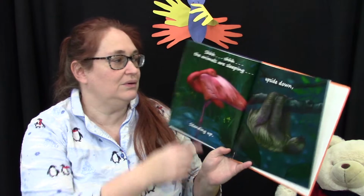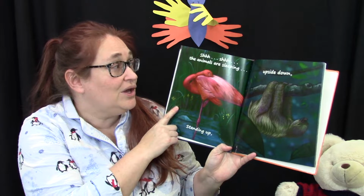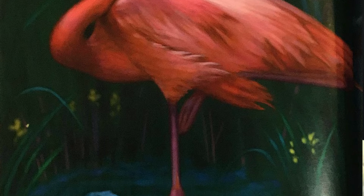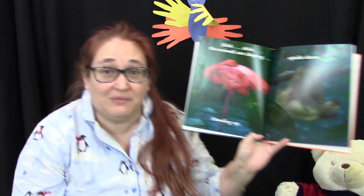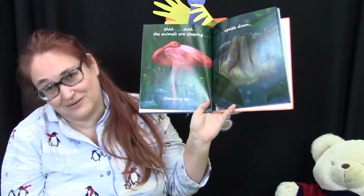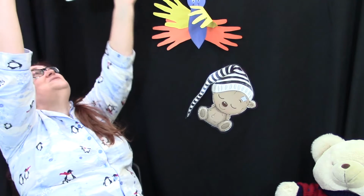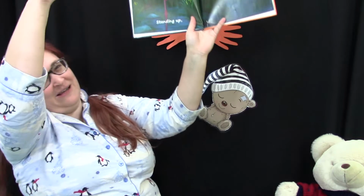So, who do we have here? It's a flamingo, isn't it? The animals are sleeping. Standing up. Do you see how the flamingo is standing up on one leg? Can you stand up on one leg and go to sleep? Upside down. Try hanging upside down like a sloth. And rock yourself to sleep.